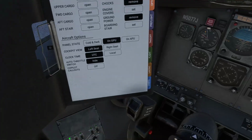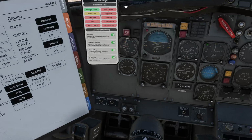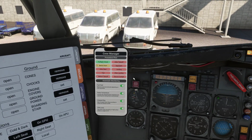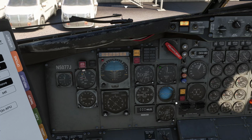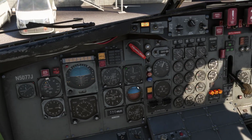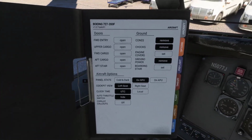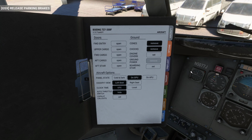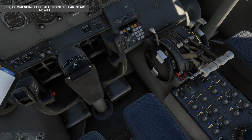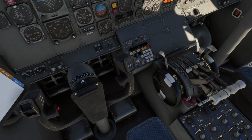What I think is really great is simply using this little phone device. You let your crew manager run through all those checks and push those buttons for you so that you can just focus on flying. If we were going to go through the whole aircraft and all the buttons and stuff, it would take a long time. So I'm just going to skip through all that and stick to the flying today. I am going to go ahead and let them push so that we can keep this video as short as possible. Brakes released.